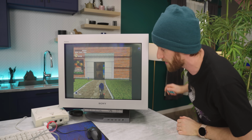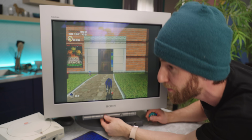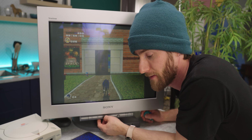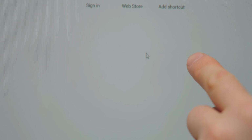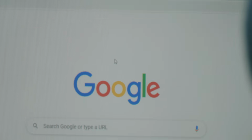The disadvantage of aperture grille, so my old ViewSonic P95F Plus was an aperture grille display. Are we connected to the computer still? Yeah, we can. Here, let's switch over. Yeah, and there's one up here as well, right there.